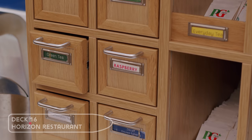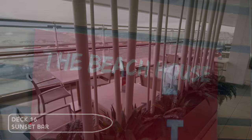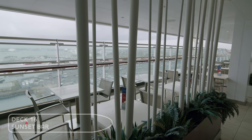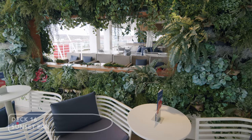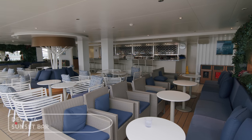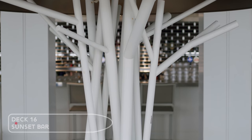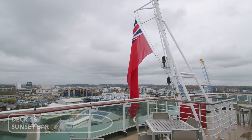On an evening, part of the buffet turns into the Beach House, and for a little extra charge, you can enjoy dishes inspired by South America, the Caribbean, and USA. The Sunset Bar at the aft of the ship is the perfect place to enjoy a drink. And because it's connected to the buffet, it's also the ideal place to enjoy food al fresco.